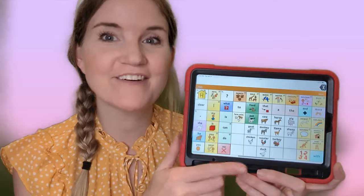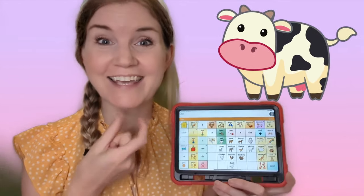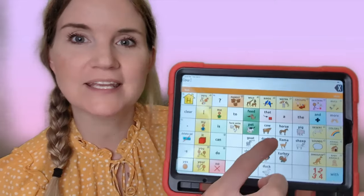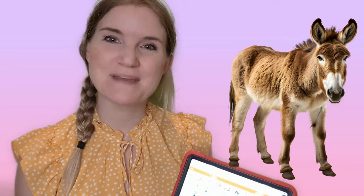That's a fun song. Let's use our talker to find some K words. I see one on here. It's a cow. Cow, yeah, cow. Oh, I see another one. Ready? Donkey. Donkey, that's in the middle. Donkey, that's a funny animal. Donkey says, aw, aw, like that.